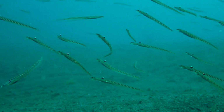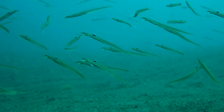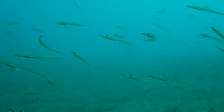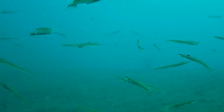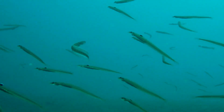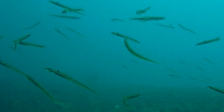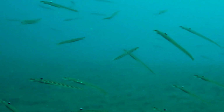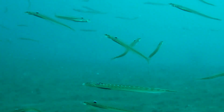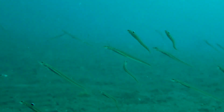One last thing for today, sanddivers. One of the big attractions, I believe, of Dauin. These fish are about 10 centimeters long. You can see the slightly bigger ones are the males. They occasionally spread their pectoral fins to show that they own a bit of territory there. And these are common in Dauin, but they're very rare in a lot of other places.